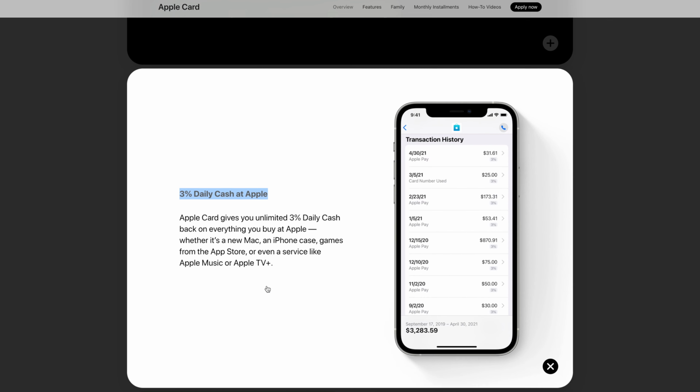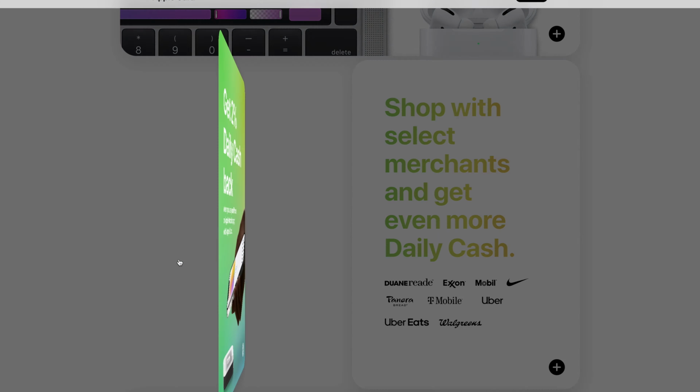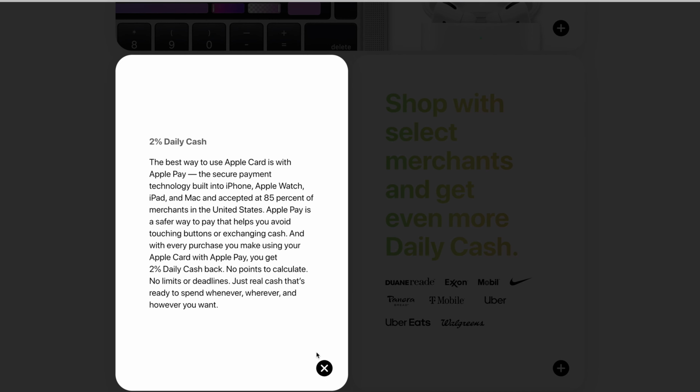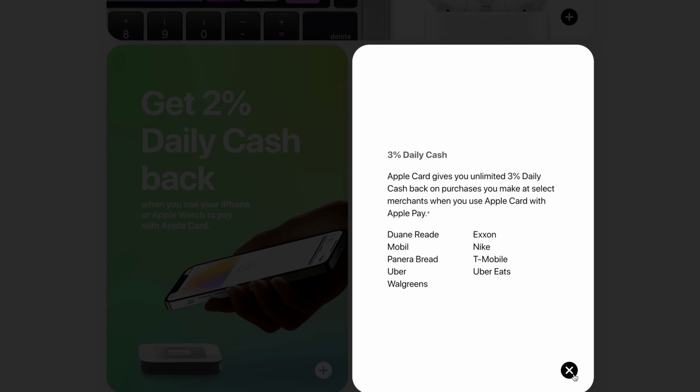So just as a reminder, the Apple Card currently gives you 3% cashback at the Apple Store and a few select merchants, 2% back every time you pay with your card using Apple Pay, and 1% cashback on all other purchases that do not involve Apple Pay. Now, that's definitely a pretty unique cashback structure, and while this card does have no annual fee, it also has no sign-up bonus, and again, that leaves a lot to be desired when compared to similar options that are currently on the market.